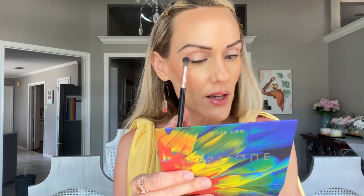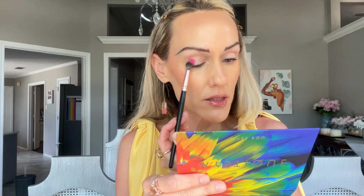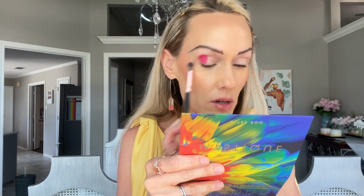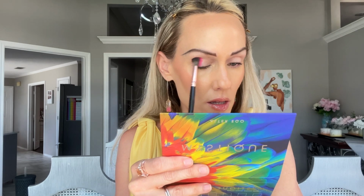All right, so I think what I want to do first is sort of a sunset vibe and play with the pinks and the orange, a little bit of the purple, and I'm taking the shade Flora, the brightest pink, and I'm just going to pack, oh, okay, there is quite a bit of pigment in here actually. Oh wow, I wasn't expecting that much pigment from the swatches, but yeah, we do have some pigment. Maybe I'm eating my words, but it also isn't so much that I think would be too scary. I think we gotta see how it blends out, but I wasn't expecting that pigment.